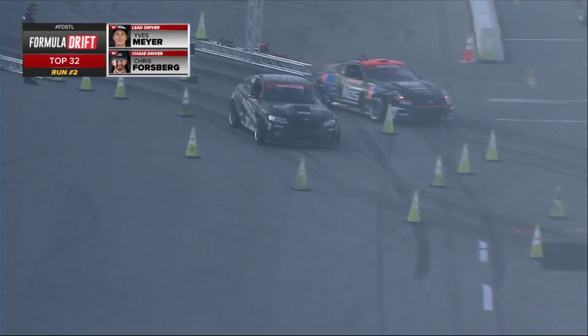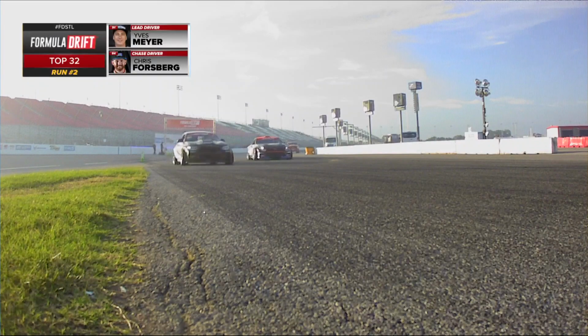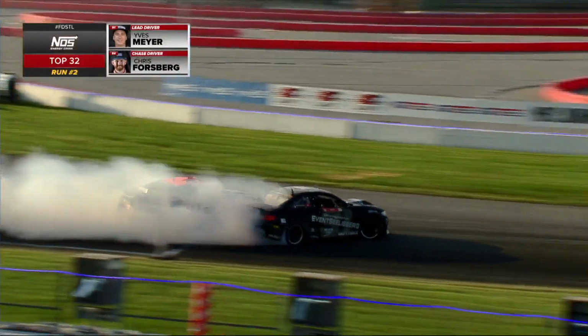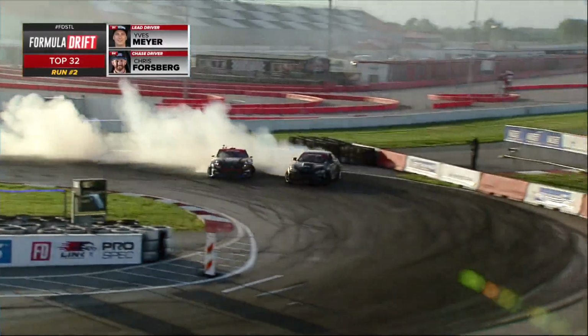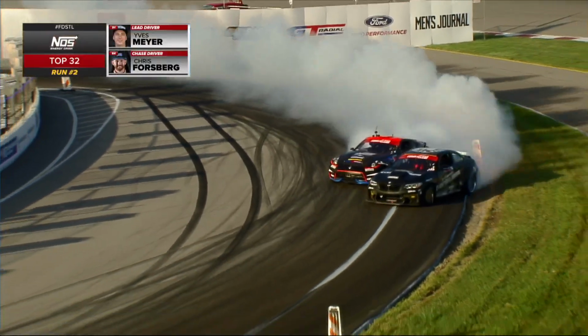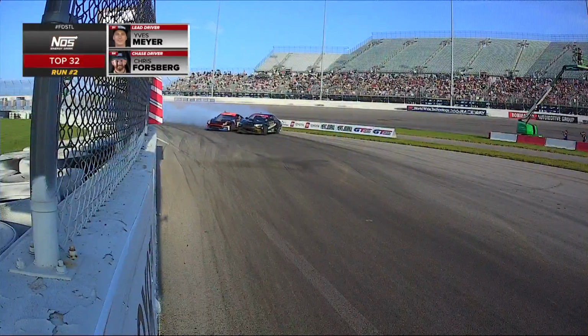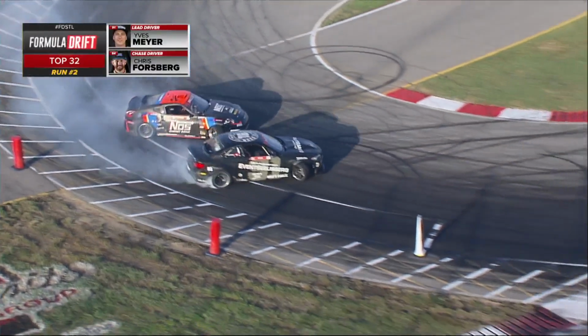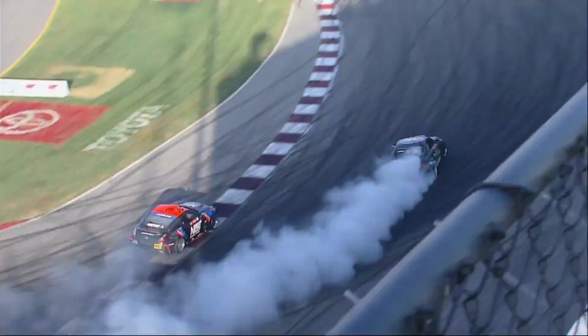So Yves Meyer out front. Yvette Silsberg BMW is now going to come down into that first outside zone, and then let's see how they enter into that second outside zone. Nice job there as Yves Meyer comes into that front flip, and Chris FORSBERG in tow in that third outside zone. See how they transition. Nice job for both of them getting out there and mimicking that angle.